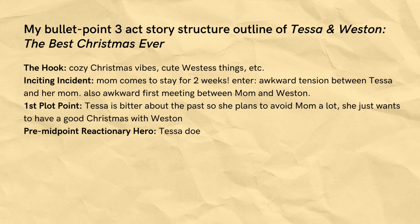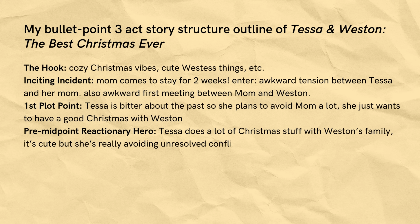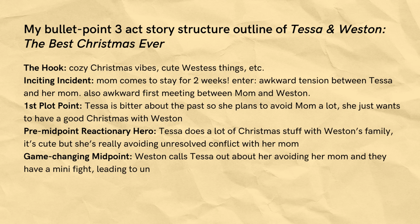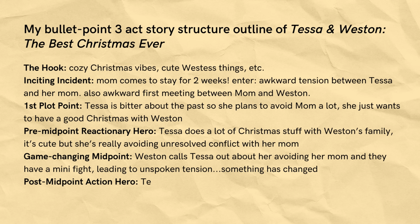Pre-midpoint reactionary hero. Tessa does a lot of Christmas stuff with Weston's family. It's cute, but she's really avoiding unresolved conflict with her mom. Game-changing midpoint. Weston calls Tessa out about avoiding her mom and they have a mini fight, leading to unspoken tension. Something has changed. Post-midpoint action hero.